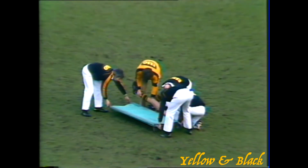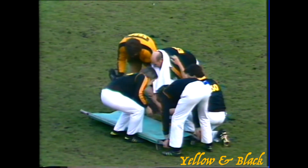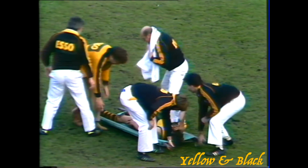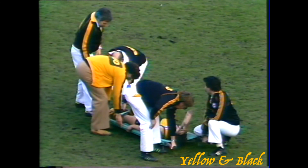We see Alan Martello about to come on the ground, and Alan today, Big Al, is playing his 250th game with Richmond. Great effort, Jack. It is a great effort. He's only played 30 games with the Tigers. The others, of course, he has played with Hawthorn.